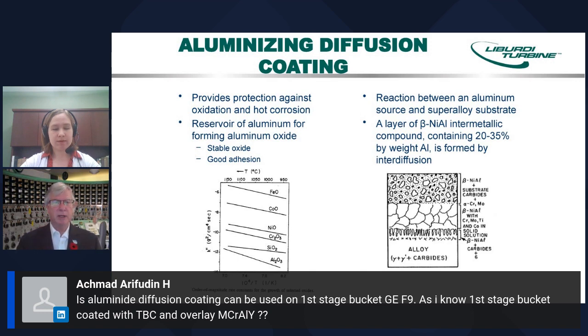Okay, here's one come in. Is aluminide diffusion coating used on first stage frame 9 buckets? We know the first stage bucket is coated with TBC and overlaid with MCrAlY. So I guess the question is a frame 9 stage 1 bucket, which is normally MCrAlY plus TBC, I guess in that order. So is diffusion aluminide coating an option for a frame 9 bucket?